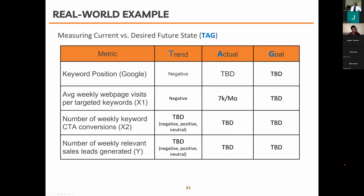And this customer, because their data is confidential, we didn't put their data here. We just put TBD, but we have their actual data, right, as an example.